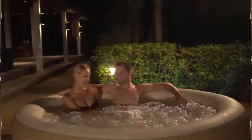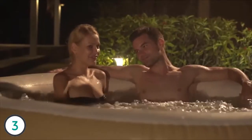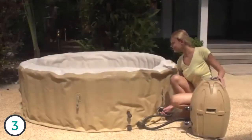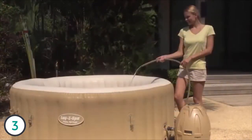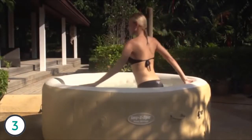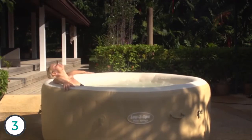Introducing the new Palm Springs Lazy Spa. Enjoy water temperatures up to 40 degrees in this premium inflatable hot tub. It's easy to set up and ready for water in minutes. The spa pool is made with 3-layer reinforced materials that are engineered to withstand 40 degree water temperatures.